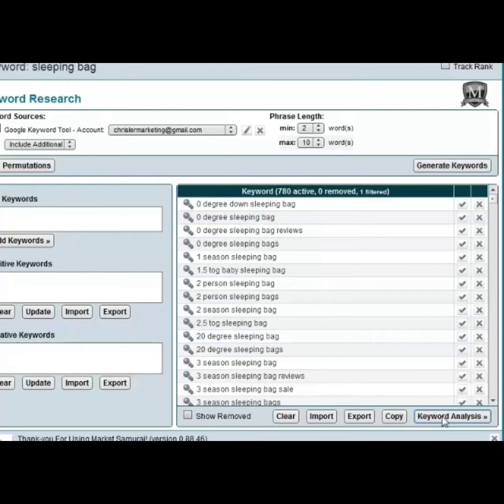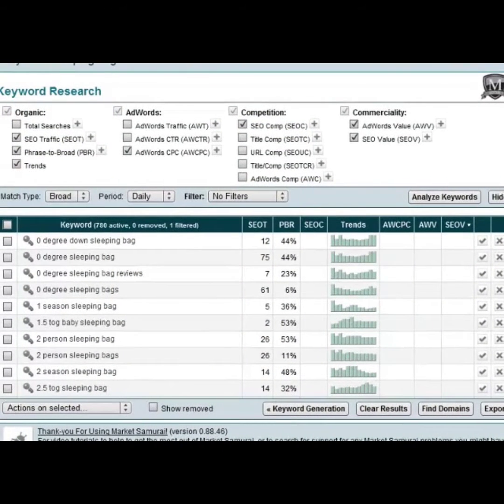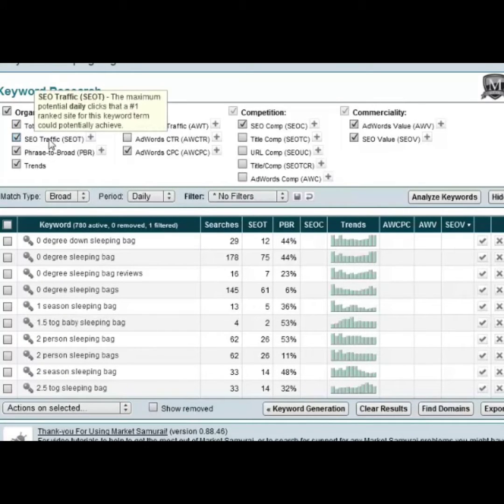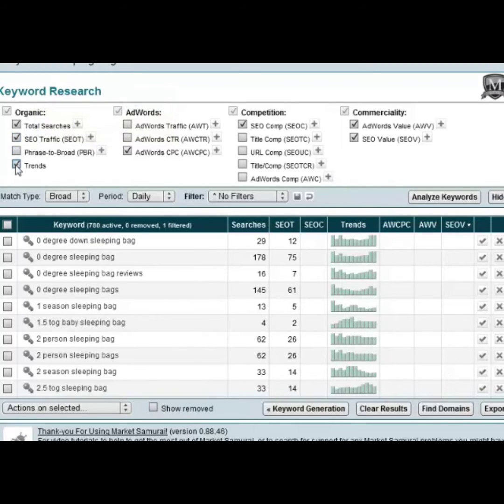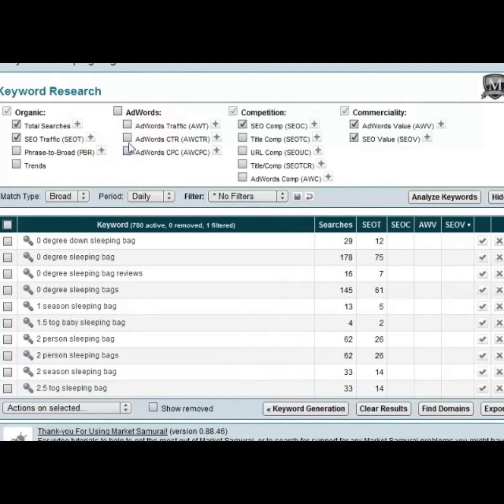So now what we're going to do is go to keyword analysis. And this is going to give us, of course, our traffic. This is phrase too broad, not something I'm really interested in at the moment. Let me slide this over. So what I want is total searches. You can leave SEO traffic. That'll estimate how much traffic you would get if you were ranked number 1. I don't really want phrase too broad. Trends can be nice because you can see if the trends on this peak during different times of the year. I personally am not real interested. We're not going to be buying any AdWords, so I'm going to leave all of those blank.